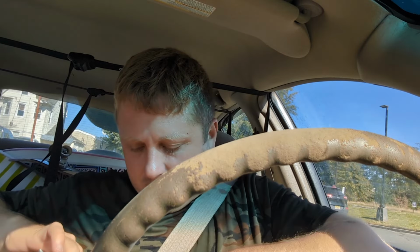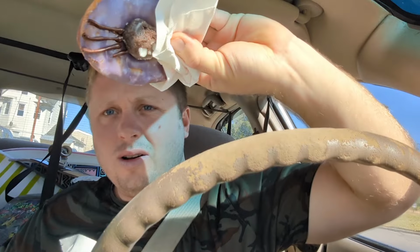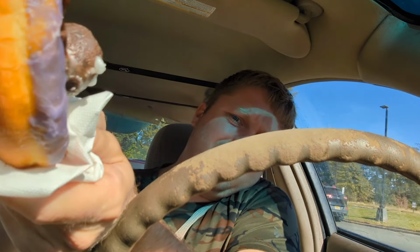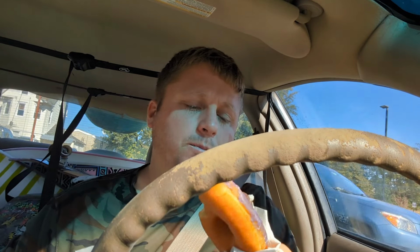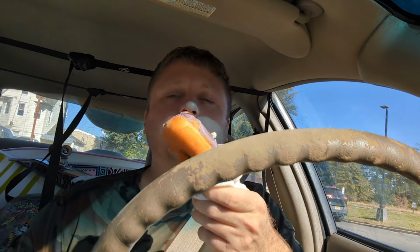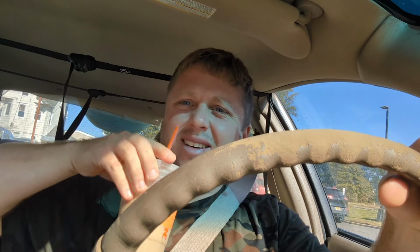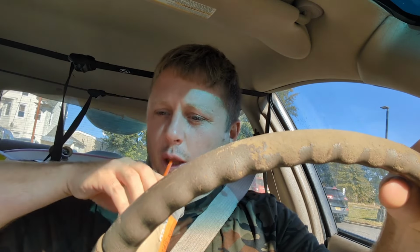Let's jump to the next Halloween item. A spider donut. Whoa. Oh wow. It does have two little eyes right there. So let's take a bite. Tastes like strawberry frosted. I don't even know how I'm gonna drink all this. It just tastes like a coffee.